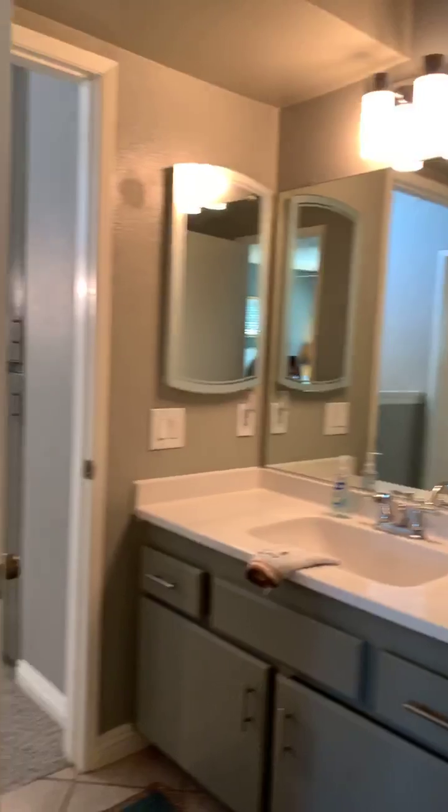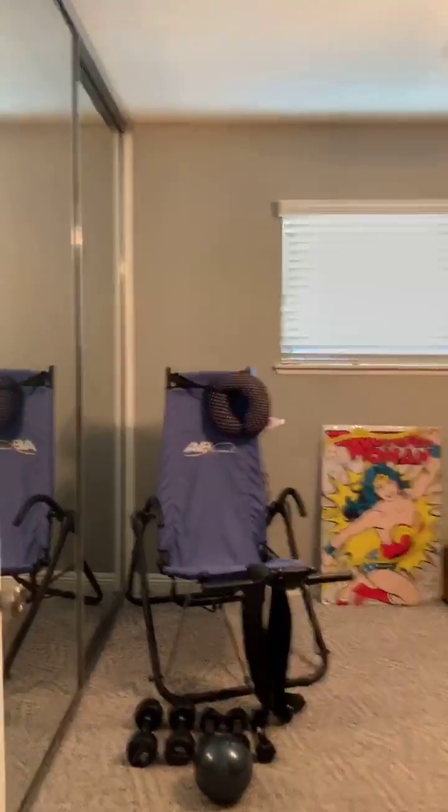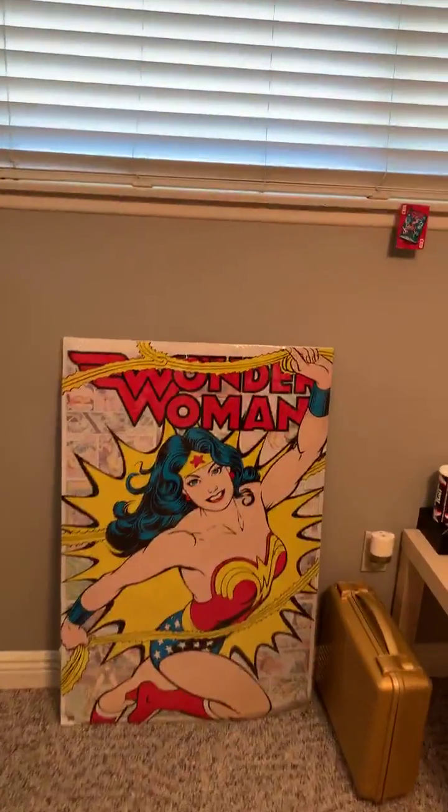You have 2 entries to this restroom. Smile, it says. So it's very clean. Hi guys. And then this is the second bedroom. You gotta love the Wonder Woman right there. So this is the second bedroom right there that you could use as an office.